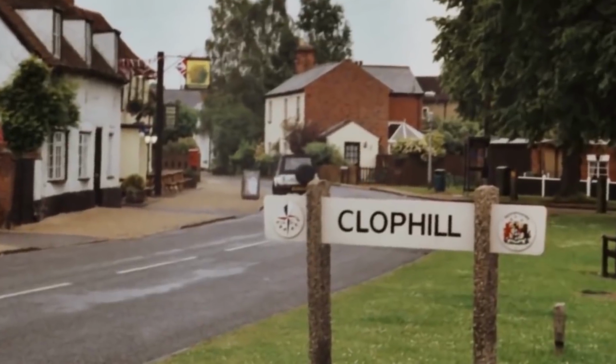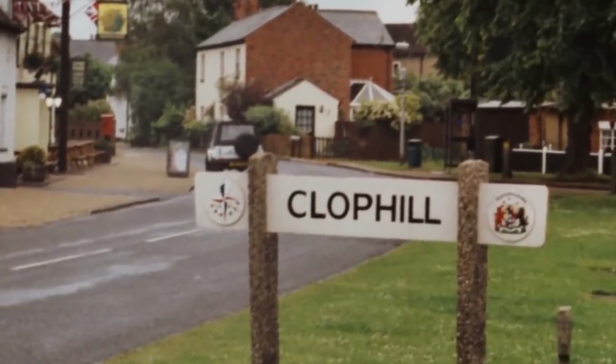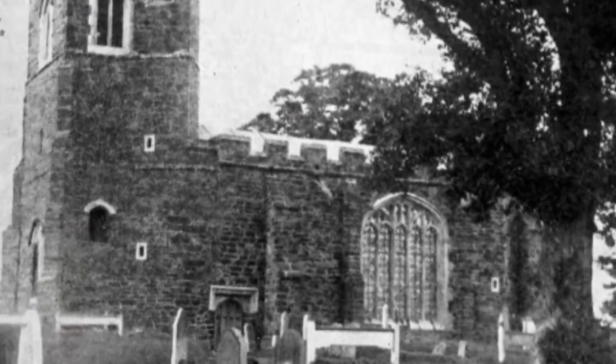Alright, coming in at number 10, we have St. Mary the Virgin Church in Clophill in the United Kingdom. She may lay in ruins, but the chances are that this dilapidated building will ruin you. Sitting quiet in the sleepy old English village of Clophill, there is said to be a force of evil here. Blimey. Laying abandoned and in ruins is the Church of St. Mary the Virgin, built in 1350.